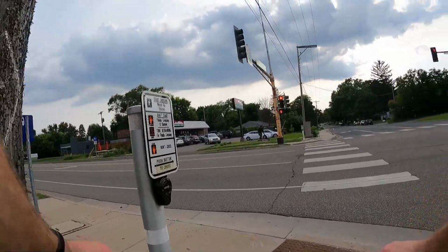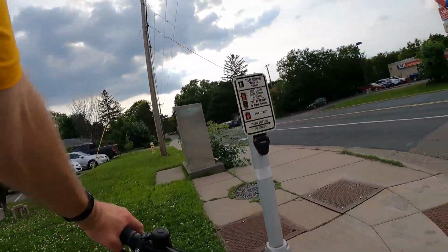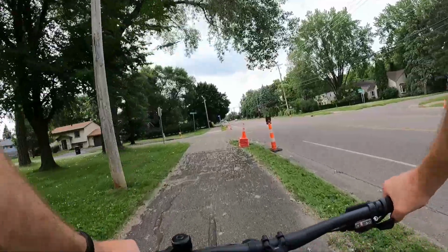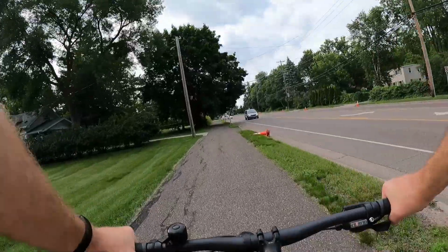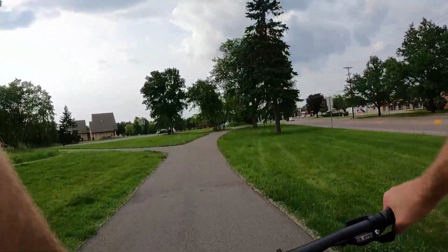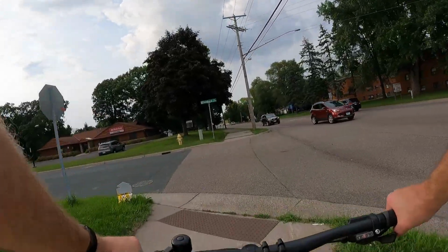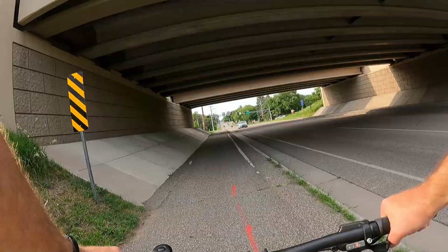And this is crossing Lexington Avenue, and then it will be turning north. A lot of this ride is away from the main streets and through woods and parkland. There's some of it that is along busy streets also. This is going past Lexington Park, crossing County Road B. There's one little stretch where it's a sidewalk, it's just for one block, and then it turns into an official trail again. And this is going under Highway 36.